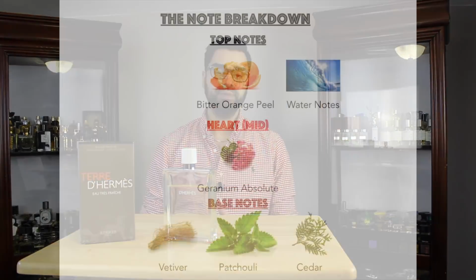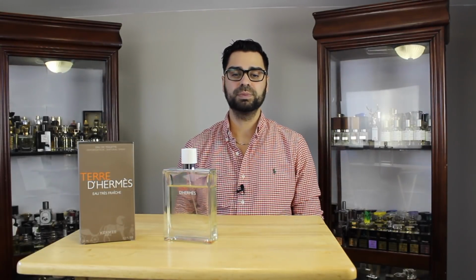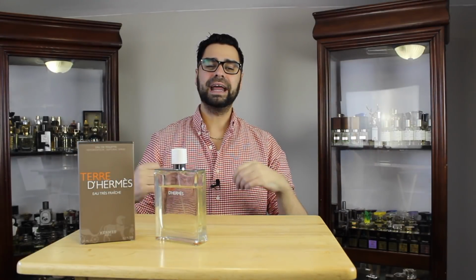So in the opening, we have bitter orange peel, and we got water notes. In the mid, we got geranium absolute. And in the base, we have patchouli, cedar, and vetiver. Major notes to this nose have to be the bitter orange, the cedar, the water notes, geranium, and the vetiver. Group: this is a woody aromatic fragrance.